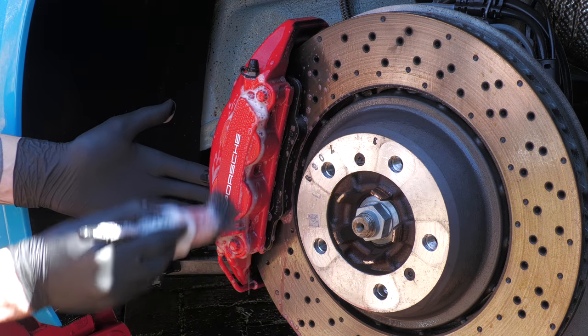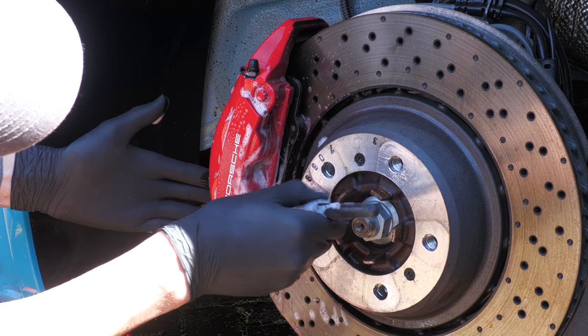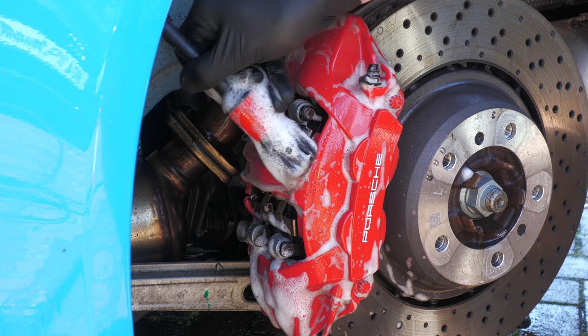I did, however, invest a fair few minutes giving the now exposed and easily accessible brake calipers a good clean, as when the wheels are back on, they're far more visible.